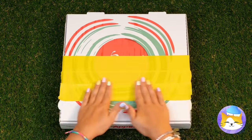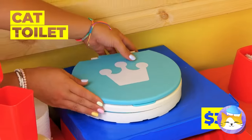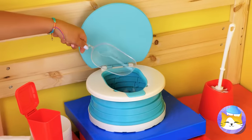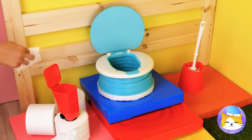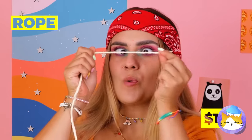Cover with tape, and you can make a few steps. Steps right to the cat's own private bathroom. Meet the new and improved litter box. Now, what else do cats like? How about this?